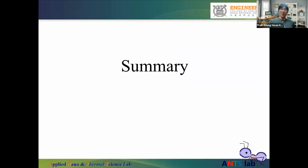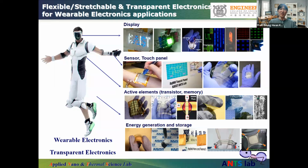So let me summarize my talk. In our lab, we have been trying to develop various electronics in flexible or stretchable form to realize wearable electronics. And in recent years, we are trying to develop next generation transparent electronics with flexibility or stretchability. The reason why we focus on flexibility and stretchability is because we want to use them for wearable electronics applications. And because the human body is not just rigid, it's somewhat soft and stretchable too. So for better compatibility, all of the electronics should be made into flexible or stretchable form.